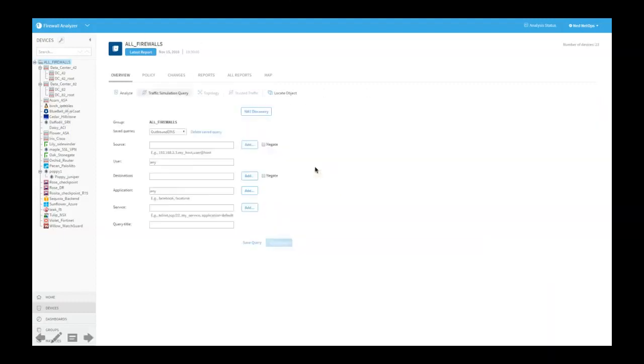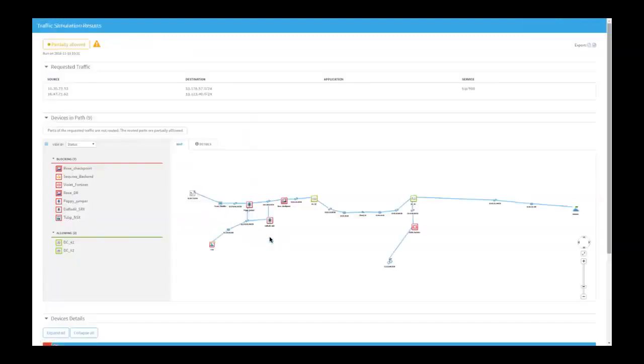So let's say that today you're not able to access something. For example, sitting on your system, you're not able to access some application which is running behind a load balancer or something similar to that. In that case, what you could do is write a traffic simulation query, mentioning the source to be your endpoint's end system, user be your name, and destination be your application address. And if you want, you can mention the name of that application, corresponding service, and then you can run the query. Once you run the query, it's going to give you this whole map where it tells you where exactly your traffic is getting blocked, right?